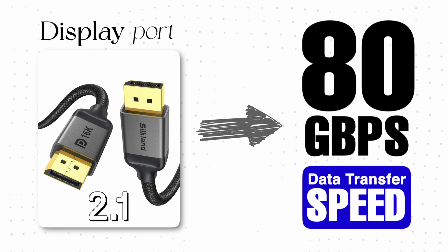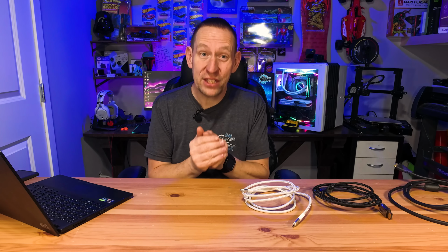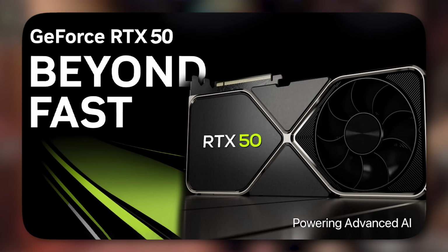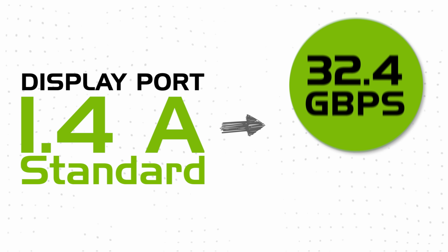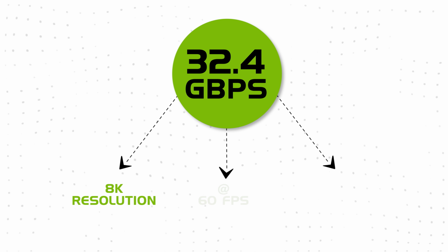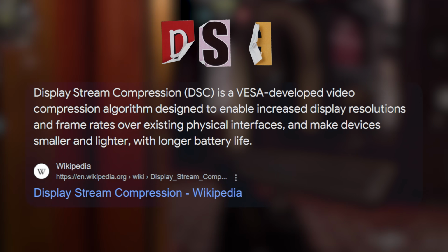To start off with, DisplayPort 2.1 can handle up to 80 gigabits per second of data transfer. That's a lot of visual information that transfers directly to the monitor, supporting the highest resolutions as well as the highest frame rates. Up until the NVIDIA RTX 50 series, which just released in 2025, NVIDIA was using the DisplayPort 1.4a standard. This standard capped out at 32.4 gigabits per second, which is plenty enough for 8K resolution at 60 frames per second in true 10-bit color. But that was only with display stream compression.